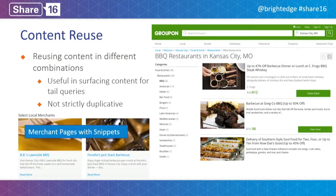And so one way to do it is the merchant pages with snippets. So again, adding more content to the page there. And as Steve was saying before, Google doesn't care if you reasonably reuse your content on your page, right? I think some people are really concerned about over-reuse, and they should be. But being intelligent about it is actually a good thing. And again, this is solved with a search engine, right? So we have barbecue restaurants in Kansas City, Missouri.